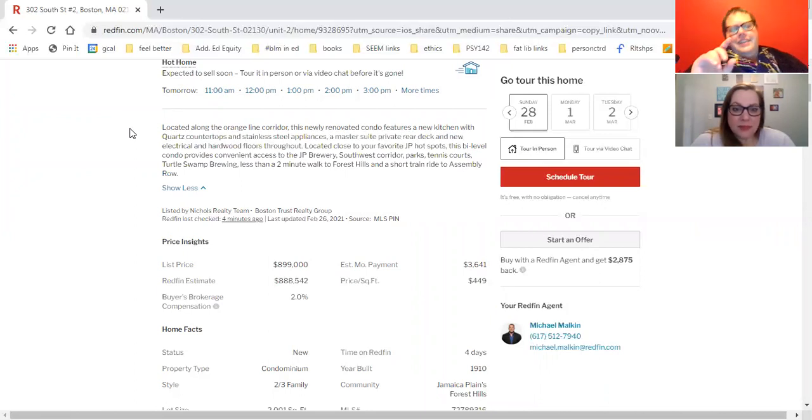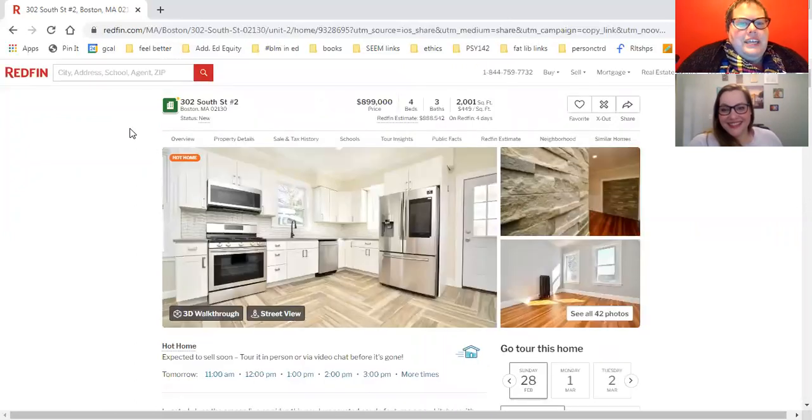Road. This doesn't make sense to you, Amanda, because you don't live here, but there's literally no reason they would advertise Assembly Row on this JP house. It's across the river, north of Boston in Somerville. I guess if you're really into the Lego museum, it's good, but it feels like a strange thing to offer.